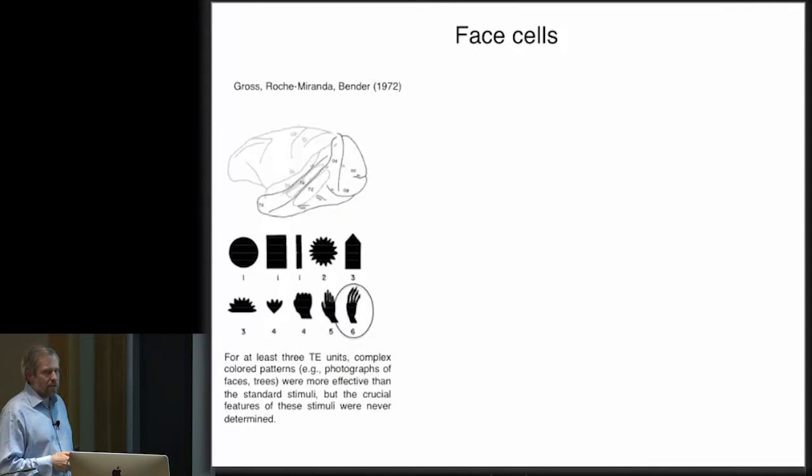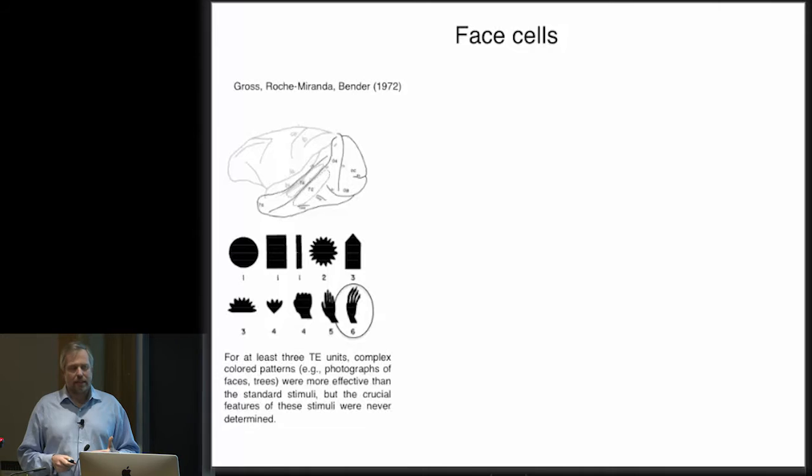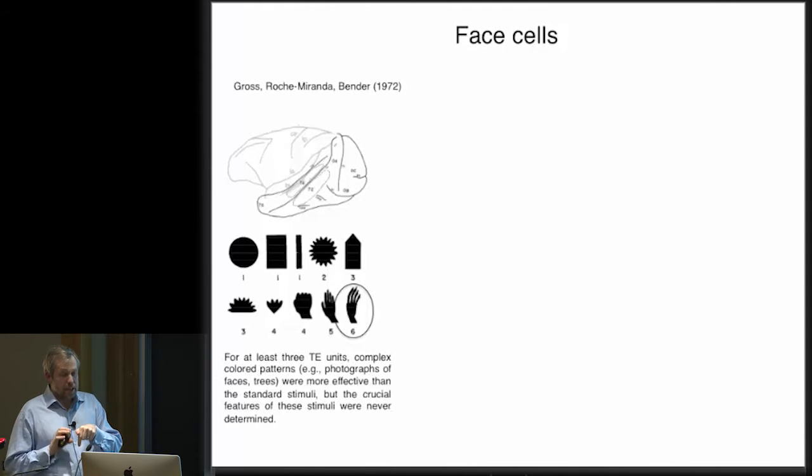Okay, so I was saying something about face cells. Let me say a little something about what that is, and this is a little historical context for those of you who are not within the field. It was discovered in the late 60s, through experiments in an anesthetized monkey in Charlie Gross's lab, that in addition to things like motion, there were some neurons in the temporal cortex that liked complex shapes.